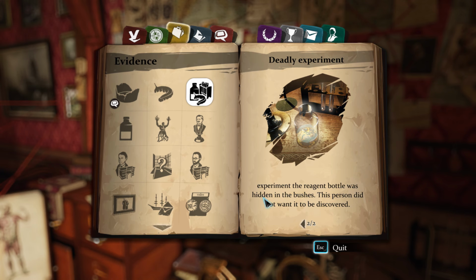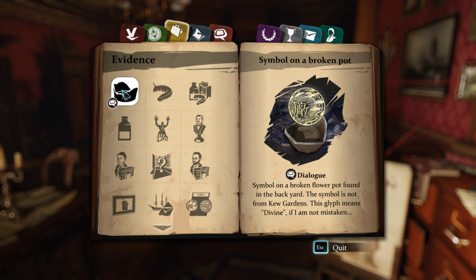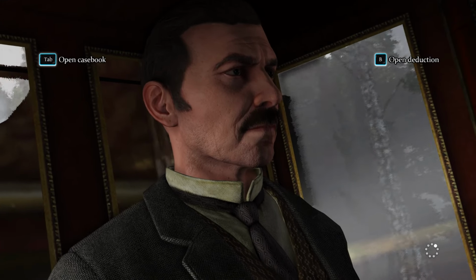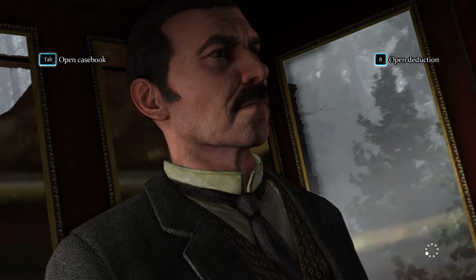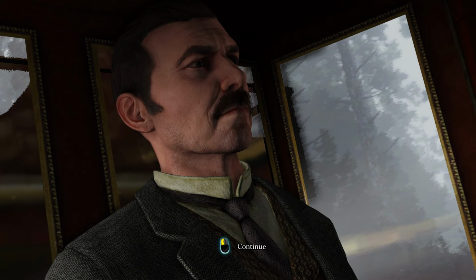That's right, we have rattlesnakes hidden in the bushes. So, my only other option now is to go to the Divine Syndicate. Are these going to be pleasant people or not, I wonder? I mean, they're supposed to be protectors of plants, but they do sound a bit nutty. I reckon, don't they?